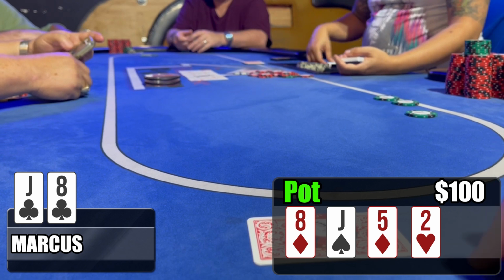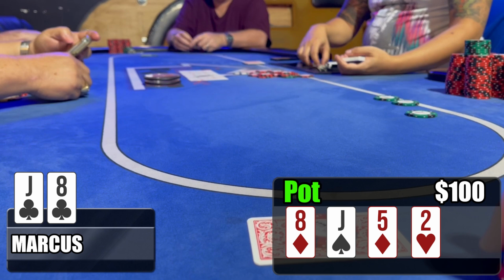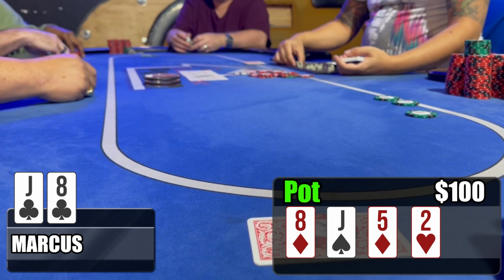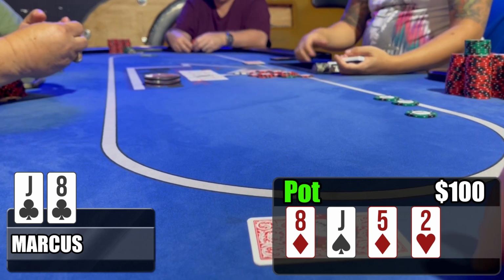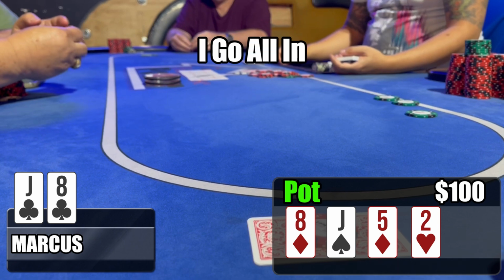So yeah, I don't know. Maybe I'm just a bad player. Maybe I'm just the fish at the table. I don't know. But this confused me. So I go into the tank for a little bit because I'm deciding on if I want to go all in here or if I would just want to call. But with the 2 diamonds out there and the fact that he only has basically 200 in total behind, I think the move here is all in. So that's eventually what I land on. I decide to move all in.